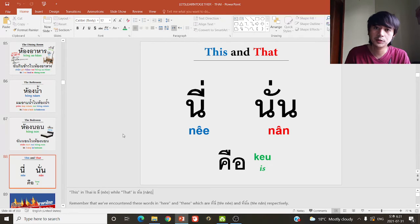However, if we're going to talk about people or animals, we would have to add the classifier before นี้ or นั้น. So for example, we say this cat, แมวตัวนี้, that boy, เด็กคนนั้น. So we would have to use คน and ตัว before นี้ or นั้น. So that's it for day 11.